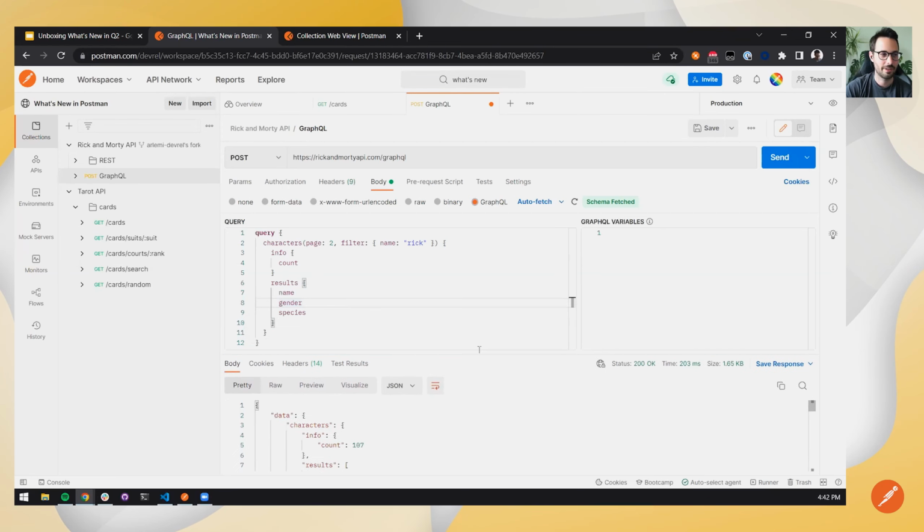So yeah, this one's new. I think we added it a couple months back. We've not really advertised it, but you're now able to get GraphQL introspection. So it makes it much easier to query GraphQL APIs from Postman, because you don't need to know anything about how the data is formatted.